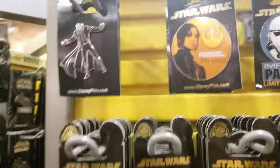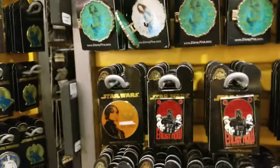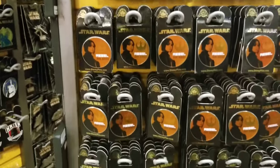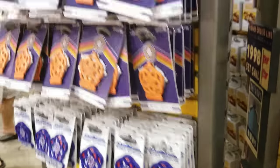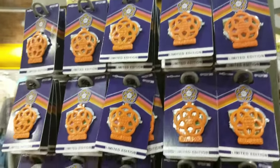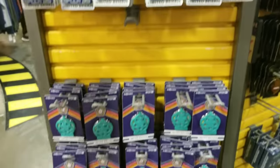Oh, what else do they have on this side? Nothing new. I don't see any of the new pins. But you know what? That's because I'm also here later in the day. A lot of times, if it's a pin that's a hot item, it's going to go quickly in the morning or in the afternoon. Oh, and they got a lot of the 35 pins. Epcot 35 limited release pins for $6.99.